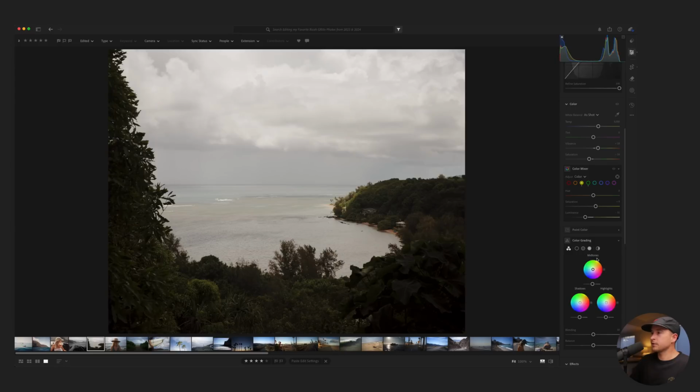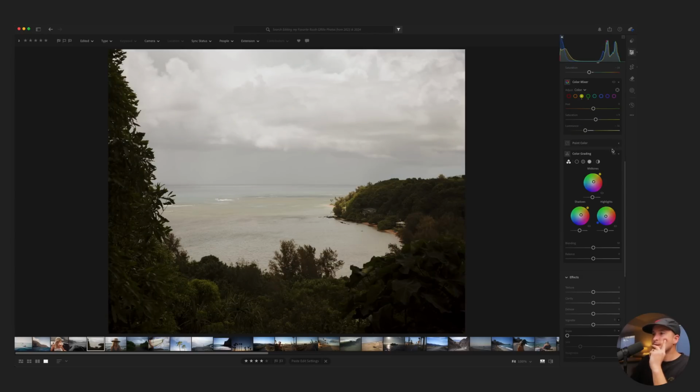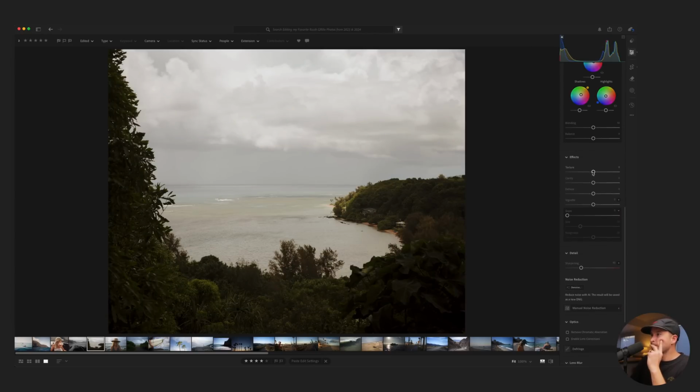Yeah, I think that's a pretty good spot. For the midtones, let's go warm at the shadows, but not too crazy. Warm at the midtones, and then cool highlights. I'm not liking that. Let's bring the midtones down. There's before and after. I mean, it kind of works.